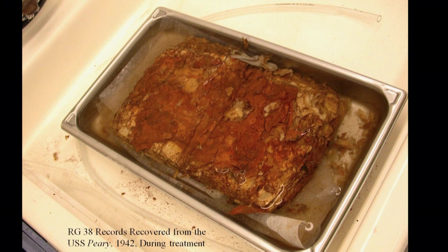A lot of these materials were not brittle so much as they were pulpy. It was like inexpensive paper napkins that had been gotten wet and mushed and encased in mud. That was the type of thing I was trying to deal with.